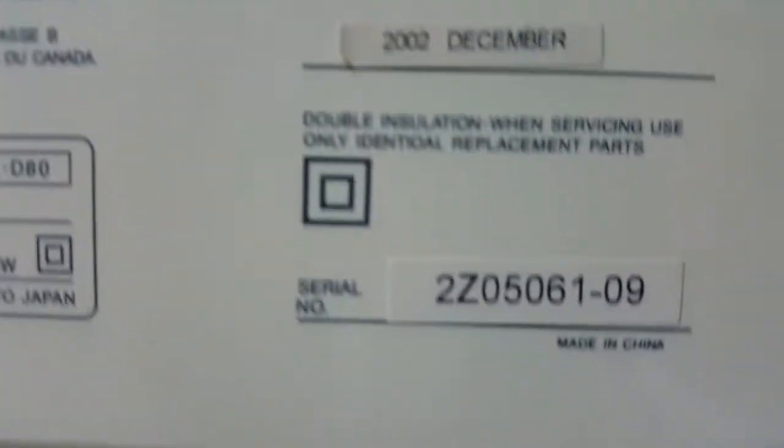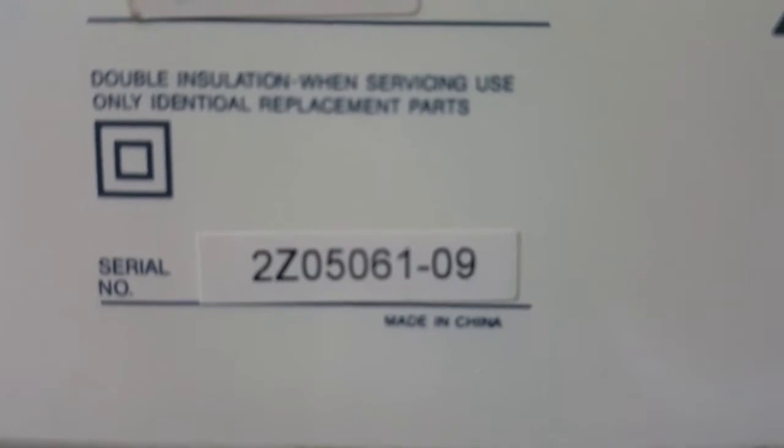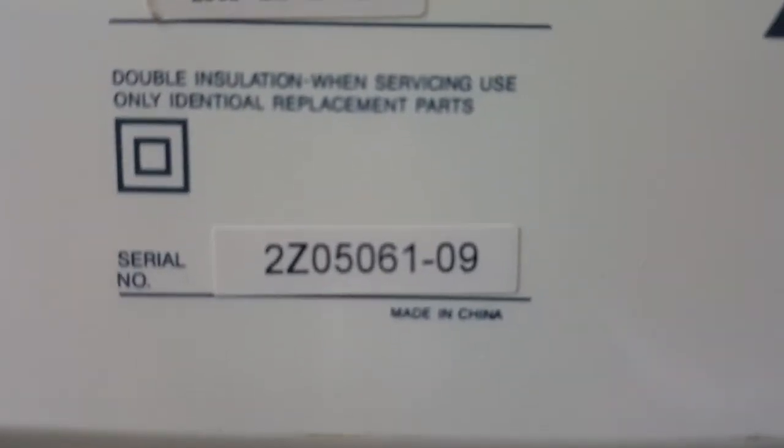Unfortunately, well, maybe it's a good thing it's out of focus, but it says made in China with a China Primatronics. However, December of 2002, which would have been a 2003 model. So 17 years and it may still work? Who knows? Speaker ports.